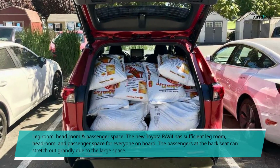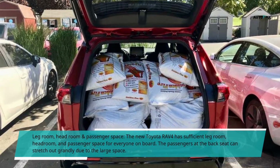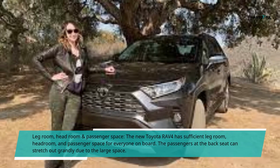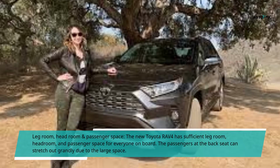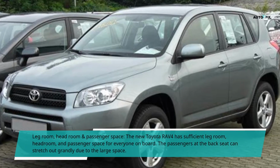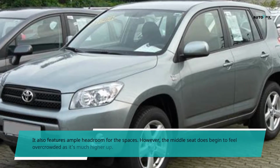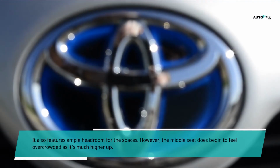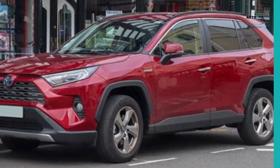Legroom, headroom and passenger space: the new Toyota Rav4 has sufficient legroom, headroom, and passenger space for everyone on board. The passengers at the back seat can stretch out grandly due to the large space. It also features ample headroom for the spaces. However, the middle seat does begin to feel overcrowded as it's much higher up.